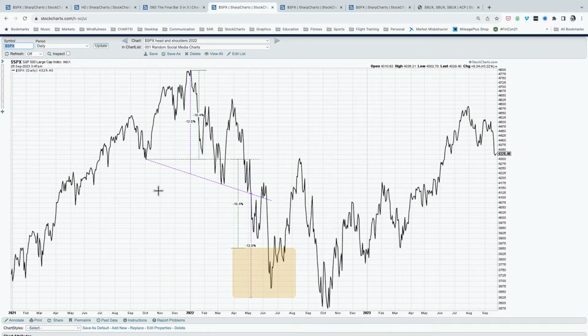Really the more correct way to measure a head and shoulders, which I showed here in purple, is to take the lows, and that gives you about a 12% range. You project that from the breakdown, and that gives you a downside objective around 3625. Not far off from where it actually played out.